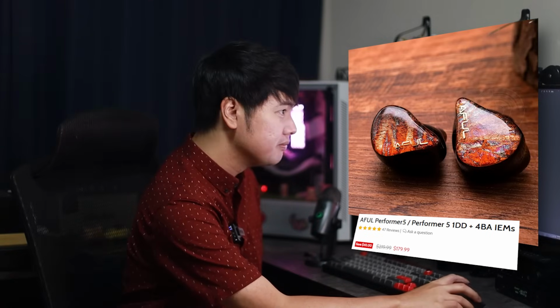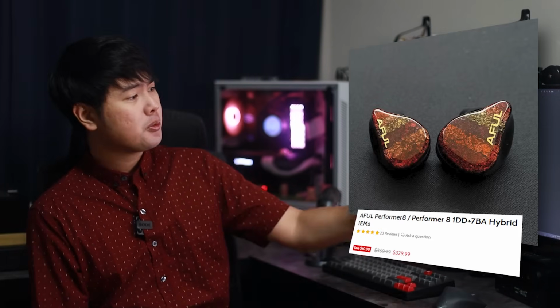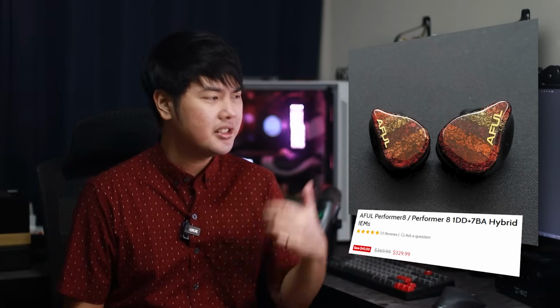And the next one is also from Awful. This one is the Performer 8, normally $369.99, now going for $329.99, $40 off as well. Now the Performer 8 leans on being a brighter IEM, so for those of you who want a more neutral signature, I still prefer the Performer 5. Performer 8 does come across more detailed though, but again, it is leaning on the bright side. So for those of you who are treble heads, Performer 8 might be for you, and this is the best time to get it.